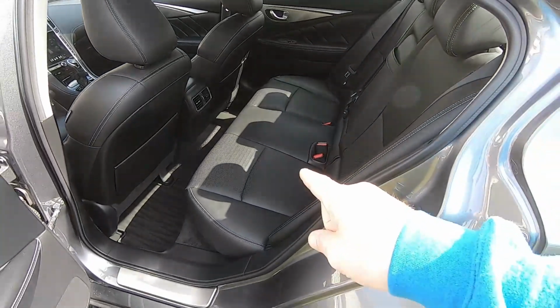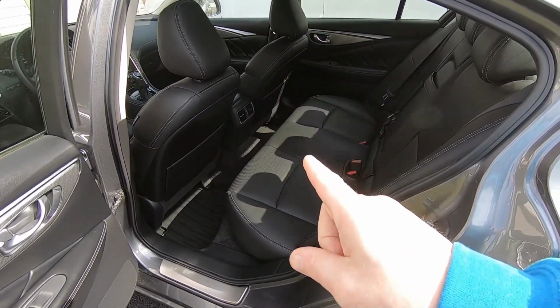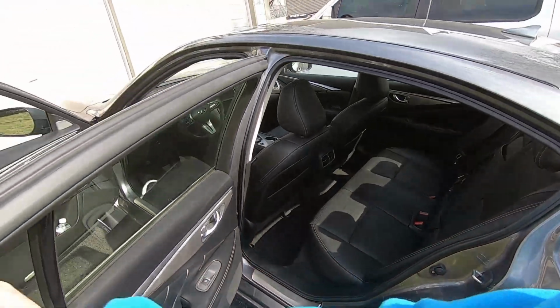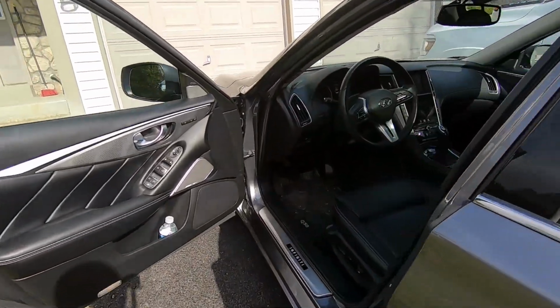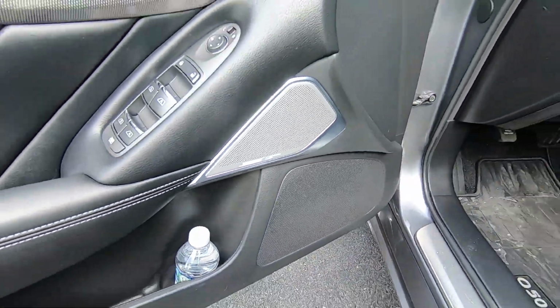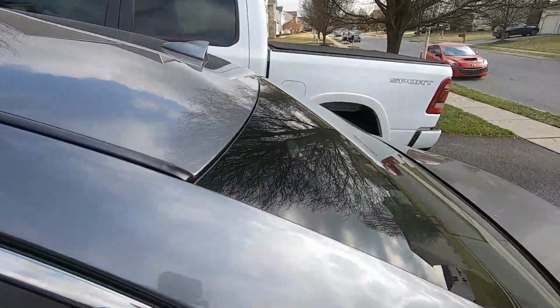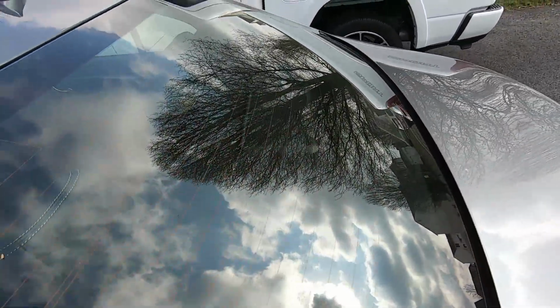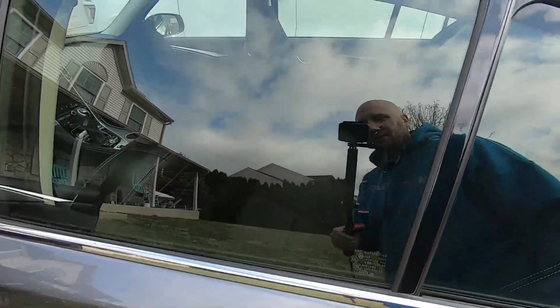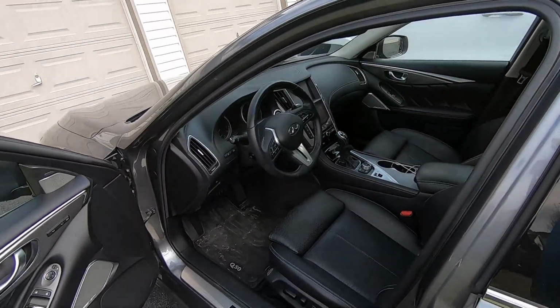I want to say that the back seats are heated. Maybe I saw something on the dash that makes me think that, but I'm not entirely sure yet. Another upgrade that I got was the Bose Performance Series sound system. It's a 16 speaker sound system. So if you can see, it's got a couple speakers in the deck, a couple in the rear doors, front doors, dash, all that.